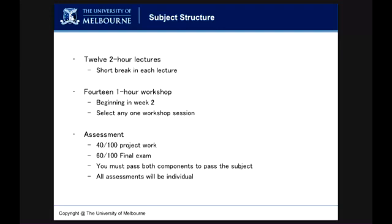So they're 1-hour workshops. Everyone should have already put themselves down for a workshop. If you haven't, obviously you should do that very, very quickly. In terms of the workshops, I don't mind which workshop you take. It makes no difference. In fact, you don't even have to sit the workshops in the workshop.